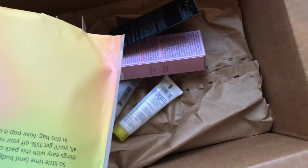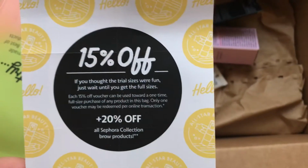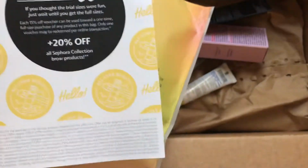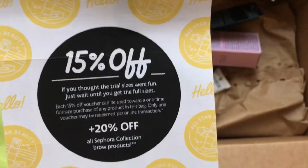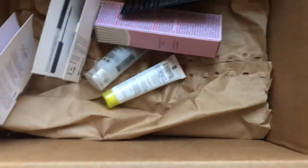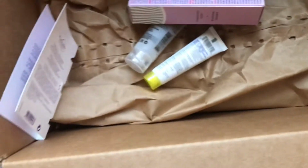So you get 15% off any of the items. I think if you want to buy a full size, which is great. And then let's see what we have here.